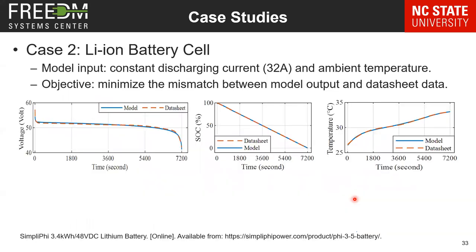For the second case, we compare our method with the particle swarm algorithm. For this test case, we apply our method to a lithium-ion battery cell, and we got this data from a datasheet. It is a constant discharging test, and the discharging current is 32 amps. We also have the Arbin temperature data. Our objective is still to minimize the mismatch between the model output and the datasheet data.